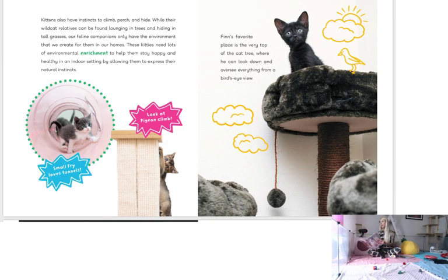Kittens also have instincts to climb, perch, and hide. While their wildcat relatives can be found lounging in trees and hiding in tall grasses, our feline companions only have the environment that we create for them in our homes. These kitties need lots of environmental enrichment to help them stay happy and healthy in an indoor setting by allowing them to express their natural instincts. So here's some of their favorite things.